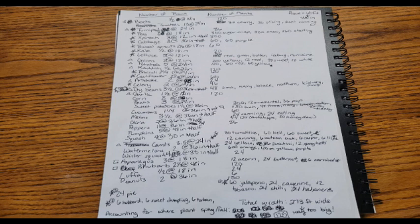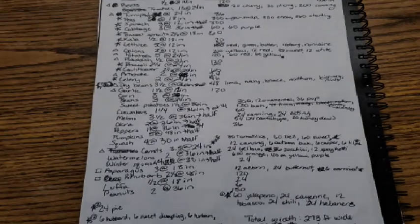And from there, I looked up how many inches each row needs in order for each plant to grow appropriately, and that gave me the total width for my garden, which was way too big. So I cut down considerably because I don't want to use all my land for a garden.